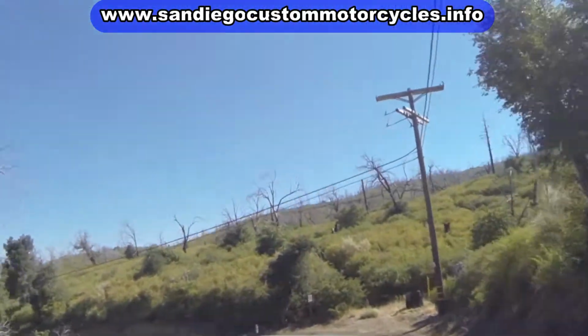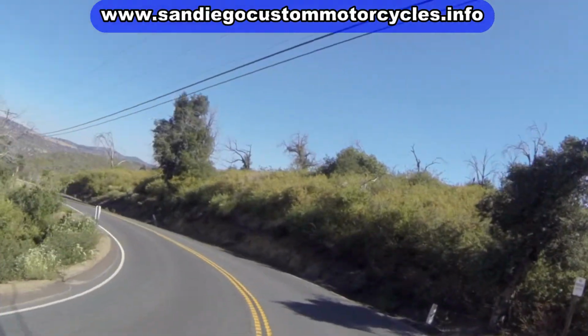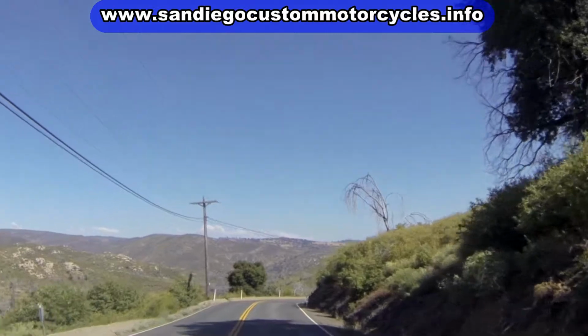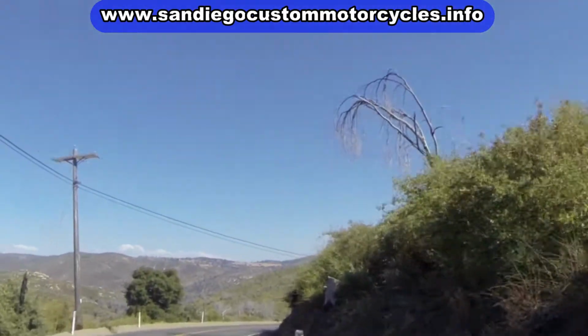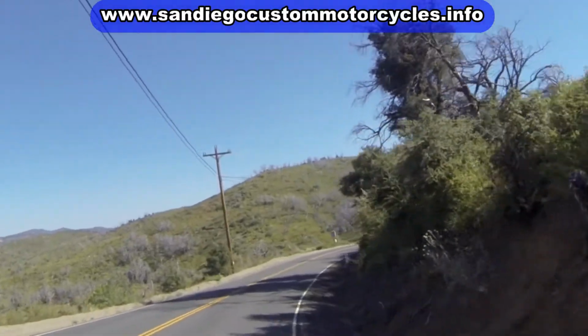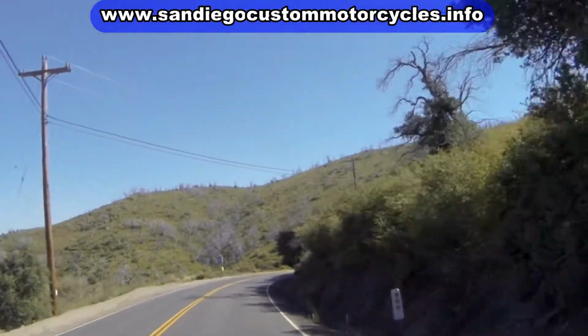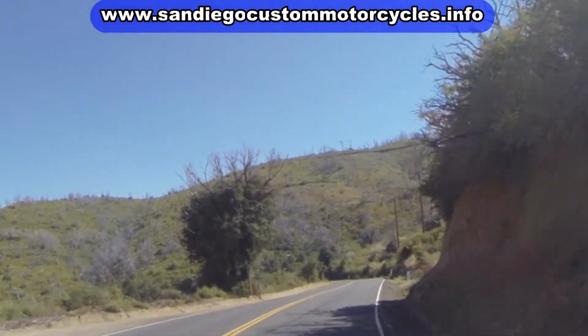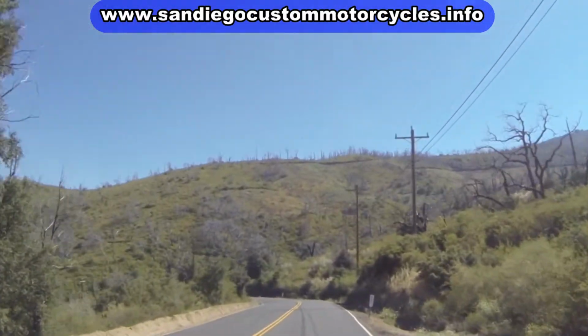You want to check the weather forecast, see if there were thunderstorms scheduled or that have gone through the area. I mean, it's easy enough, especially if you stop in Julian, just to ask if it rained through there, and then you might want to actually take another route rather than riding down this particular road.